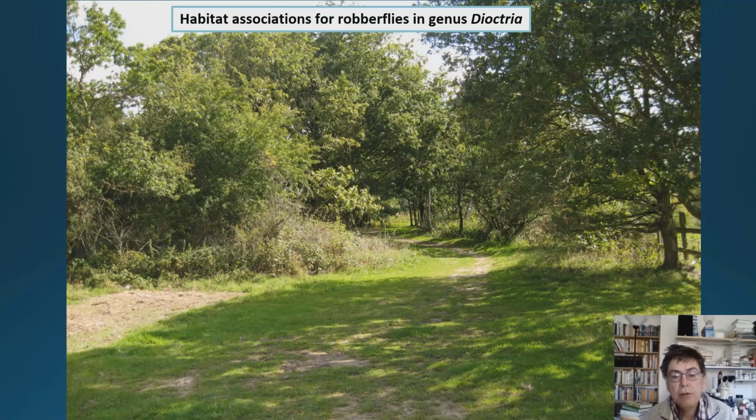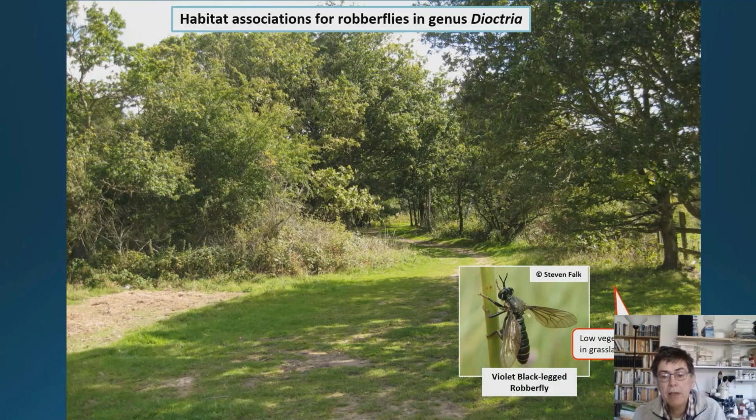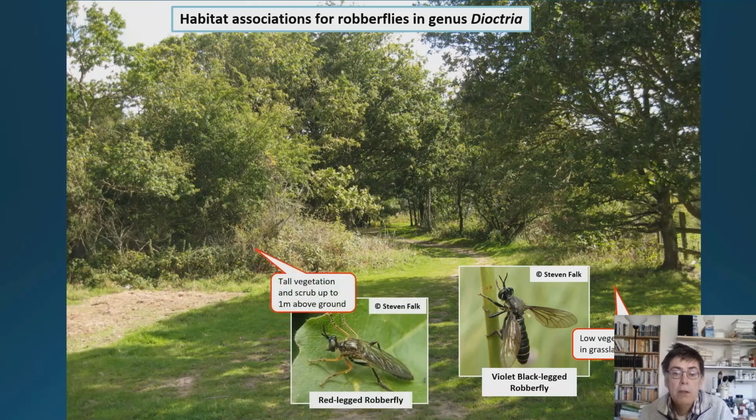One rather nice little feature that's demonstrated in another genus of robber flies are the ways that the different species do specialise in slightly different habitats. Genus Dioptria contains half a dozen species of robber fly, and most of them, with a couple of exceptions, are fairly widespread species, and you can find several different species within the same location, but they all have slightly different preferences. So, for instance, the violet black-legged robber fly is most often found in low vegetation down in the grassland. Moving up into taller vegetation and the edges of scrub, you're more likely to find the red-legged robber fly.